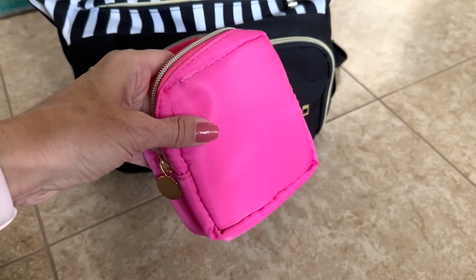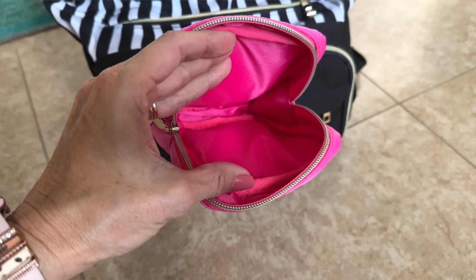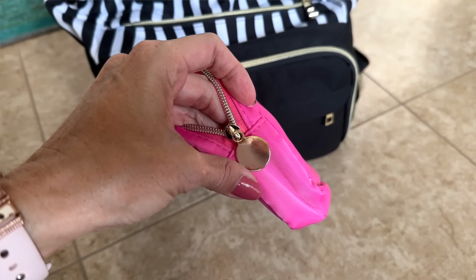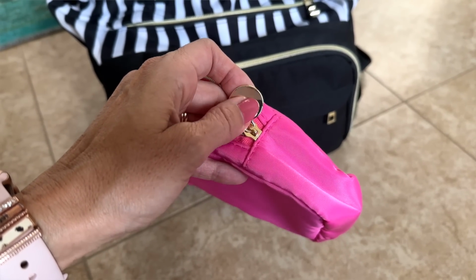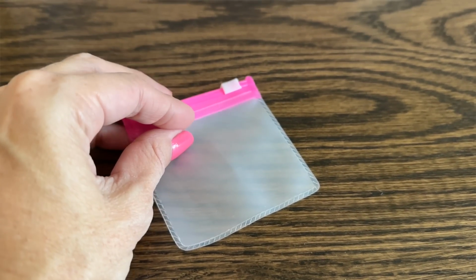You can also pack toiletry items in this solid pink one. It does not stand up on its own. The zippers are high quality, again, with the little round thing. You do not notice the threading because it is the exact color of pink, which I really like. I love these little bags. I have packed so many things in here. They're so smooth and they can be used with big fingers.